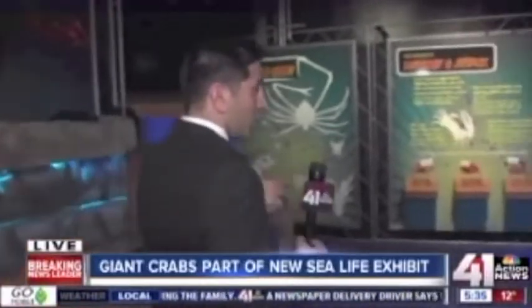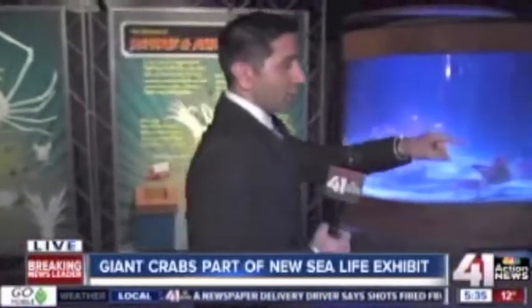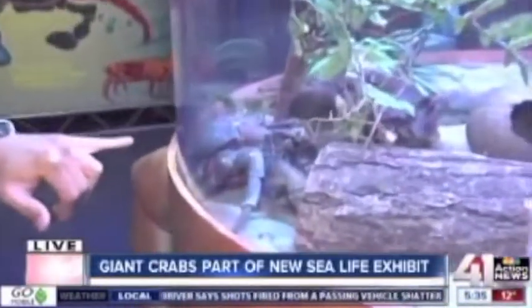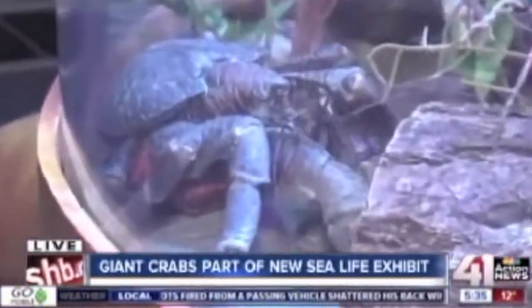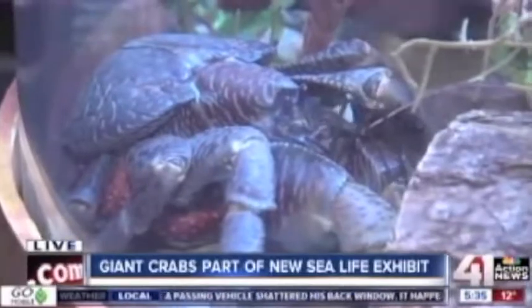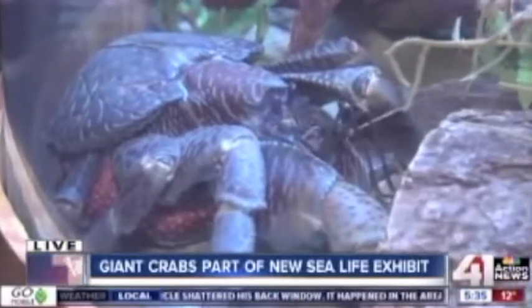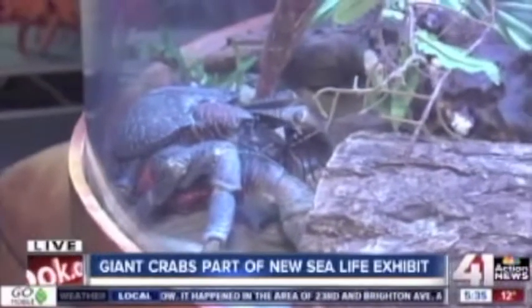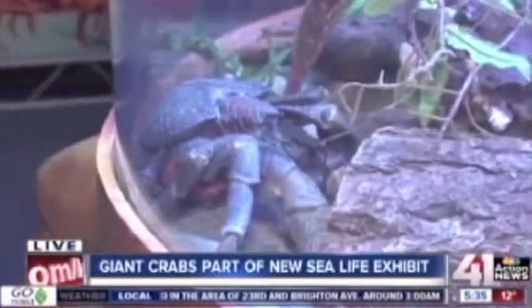But the interesting thing about the claw is how powerful it can be. And there's very few claws that are more powerful than the claws of this guy right here. This is a coconut crab. And the reason why it's called that is because it can actually open up a coconut with just its claws. It can apply 78 pounds per square inch of pressure. That's 5 times more than what it takes to break a human bone.